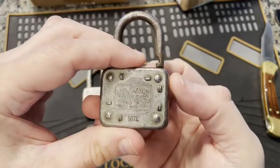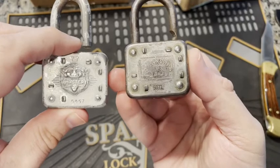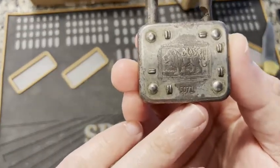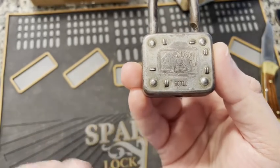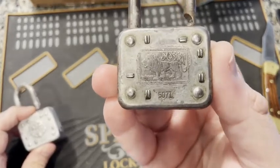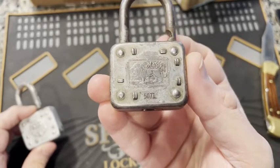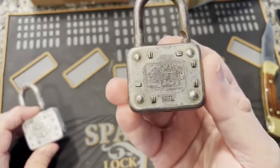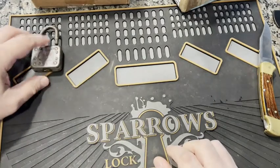Now, this one is 1930s, and I know that the walking lion is the more valuable. With that number on the front, I'm going to be able to have my friend Bill, the locksmith, make me a key for this one. So he'll be getting a visit from me. But look at that beautiful logo. They really knew what they were doing. I did pick it open, and it's a little dodgy inside, but more importantly, they made a much tougher lock back in those days. So that one's kind of a cool one.